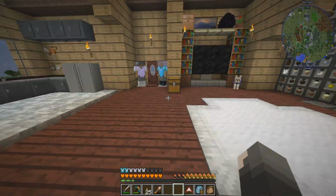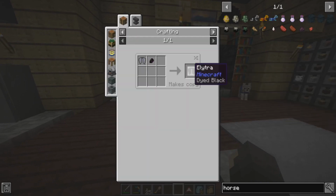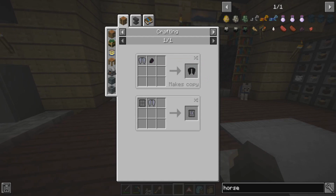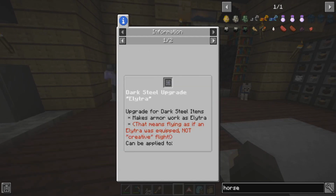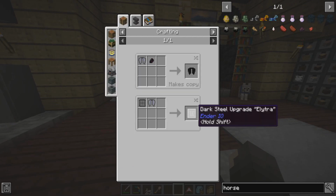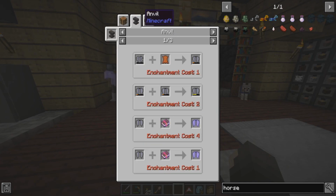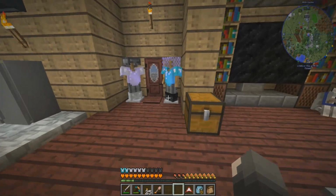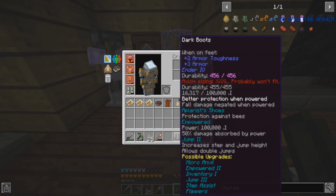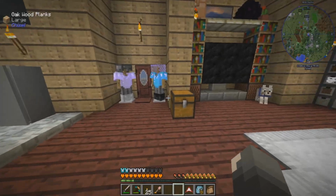Okay, so we got the elytra, and the thing with the elytra, though, is you can dye it black. That's the first thing to know. Now, you can add it to dark steel, and it says you fly as if you have elytra, but I don't think the dark steel actually works as armor in this pack, because most of the things that we have don't work as armor. I think these are dark steel boots. No, the durability's still there. Okay, so maybe that's what we need to work toward, getting a lot of dark steel armor, and that way we can do that.